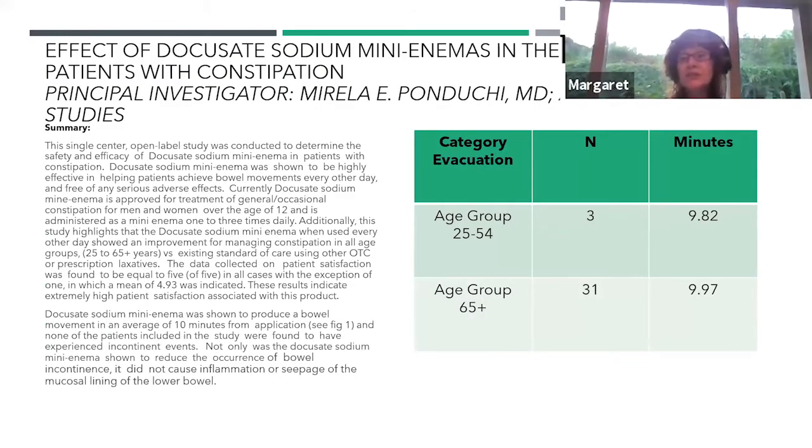I wanted to get into a couple of trials that were done with the Docusate sodium MiniEnema in the treatment of patients with constipation. There's a lot of information on here, so I'm just going to highlight it. This study took place over a year, and it was a single center, open label study conducted to determine the safety and efficacy of the Docusate sodium MiniEnema in patients with constipation, used on an every other day basis. It was shown to produce a bowel movement in an average of 10 minutes from application, as you can see there on the far right.